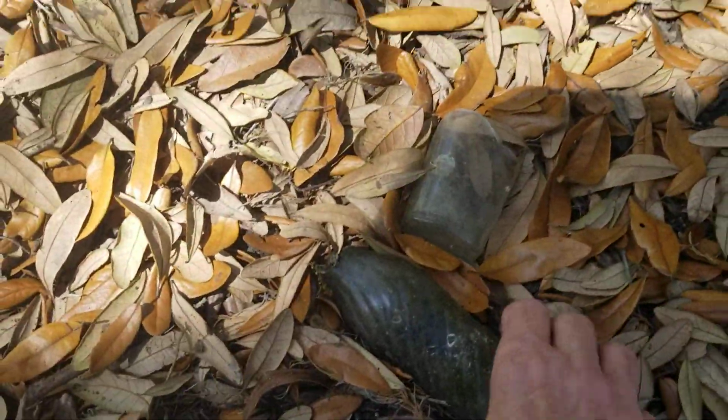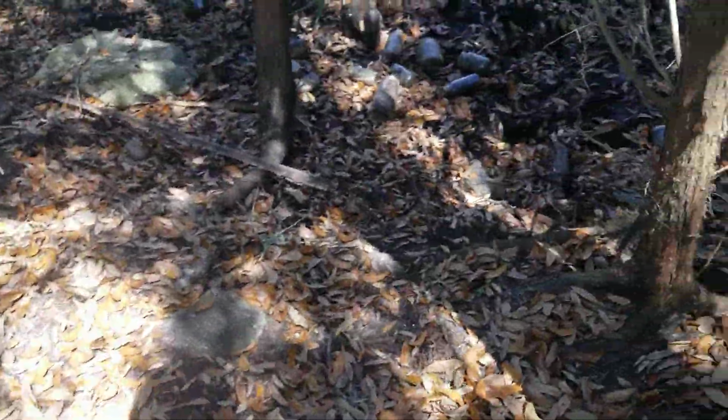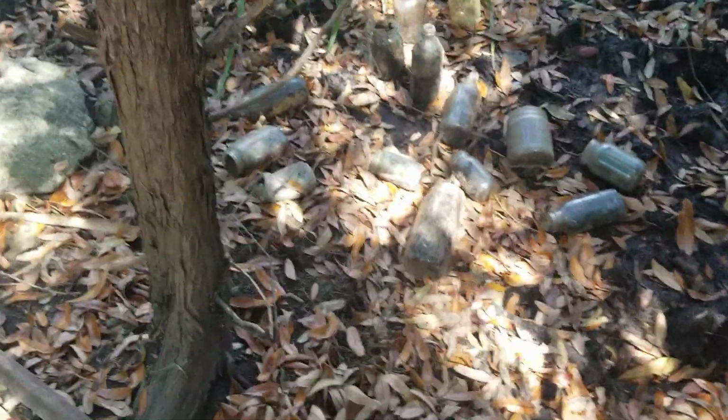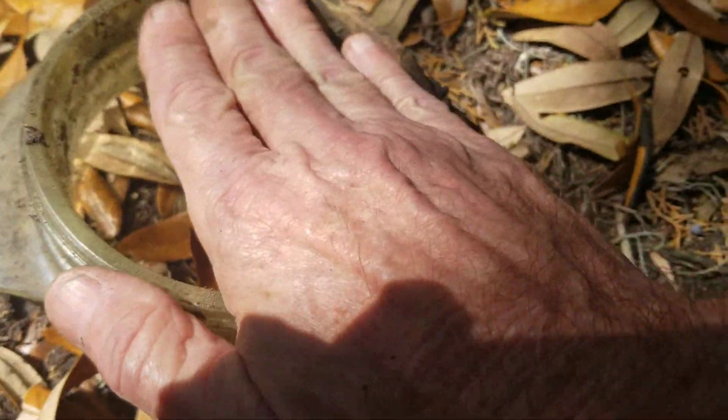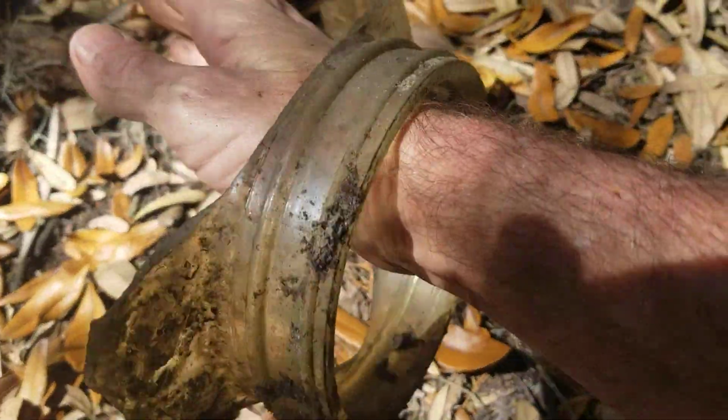See, that's old. Some kind of old bottle. You can see where people been right here digging. What kind of bottle you think that was? Glass. Well, only two things I found worth keeping so far was that knife somebody left. Look at this big old jar right here. Big old jar right here that's been broke. Look at that jar. As big as your hand right there. I could wear it like a bracelet.